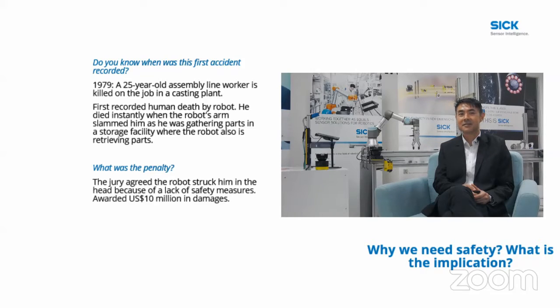Another case. In April 2019, an employee was removing a tire from the rim using a robot arm. The robot arm, while applying pressure, caught the employee's right-hand glove, and this caused the amputation of his middle finger. The employee was hospitalized. It could have been worse, and he could have lost his hand.